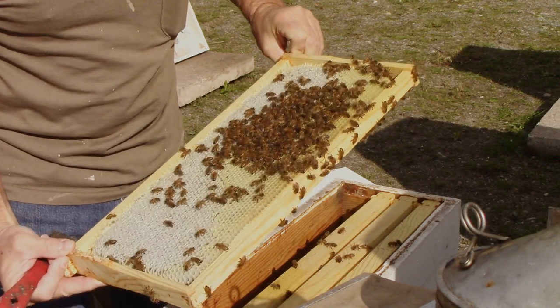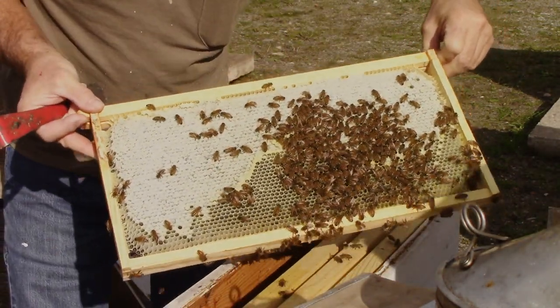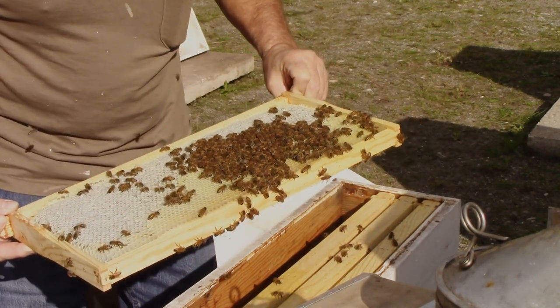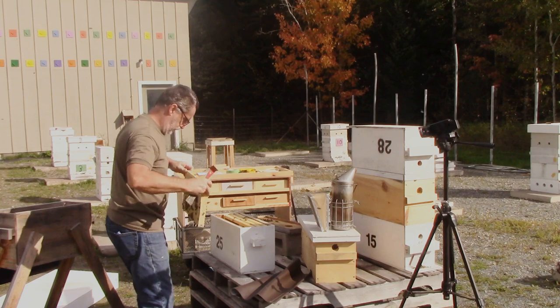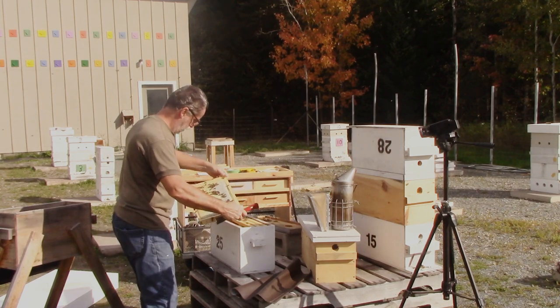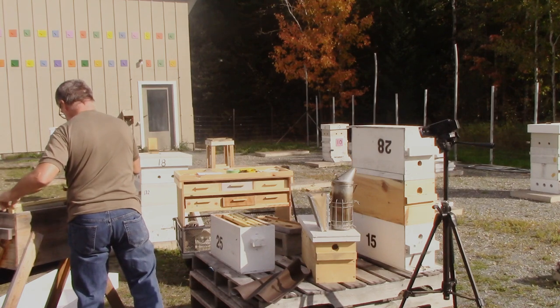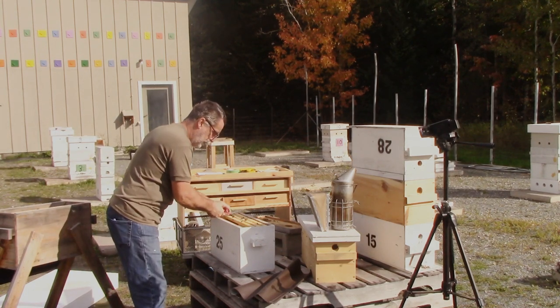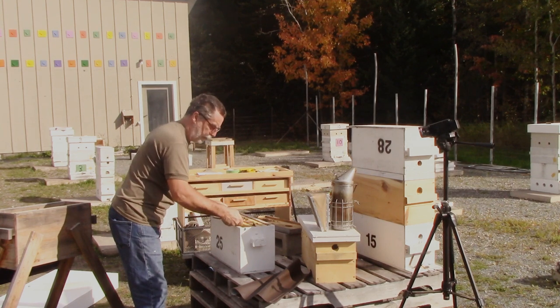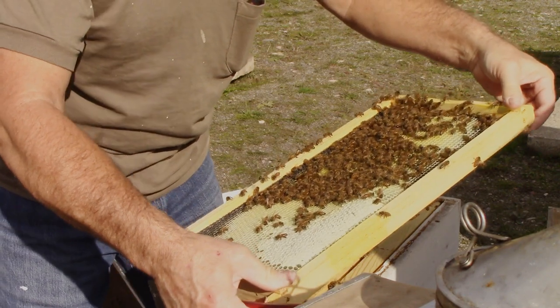All right, so this is just... Got that camera running. Sun's shining pretty good here, guys. Can't quite see. That's mostly capped. And some open honey there. I've got a little wee bit of space on this one, but again, it's mostly just honey. This one's got a little bit bigger population than that one, and a little bit more stores by the looks of it.